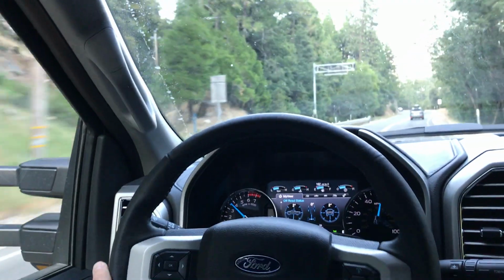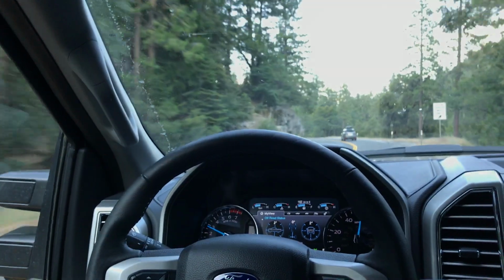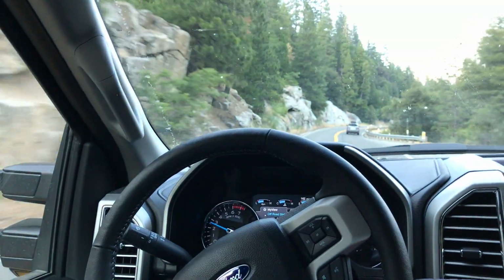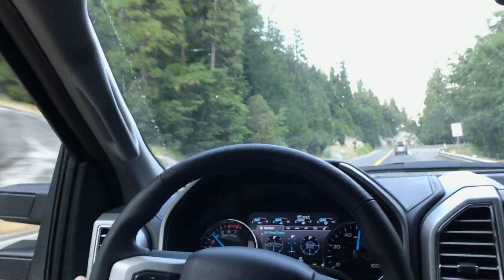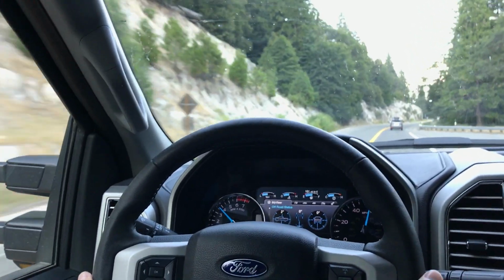The gas motor in the Super Duty with the 430 gears does great. The incline you can see on the dash is about 2 degrees, and at times it's 3 degrees. And I maintain it between 50 and 55. Now, I could go faster, but with the turns and everything on this road, probably not a great idea. I don't want to outpace what my trailer can do.